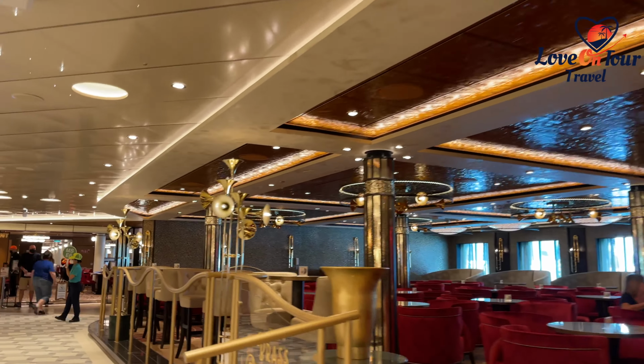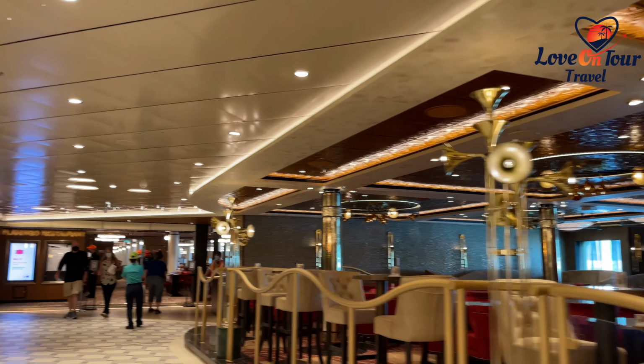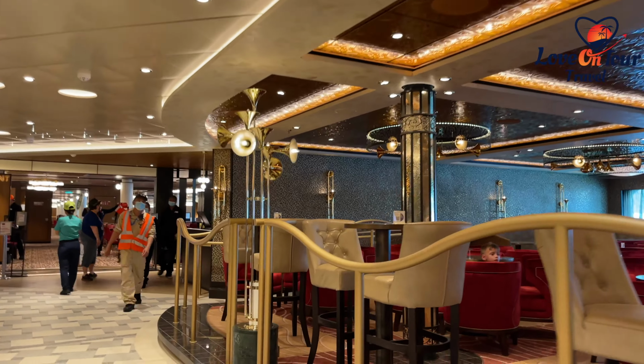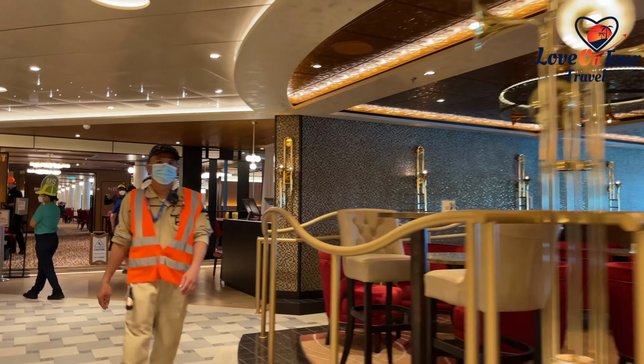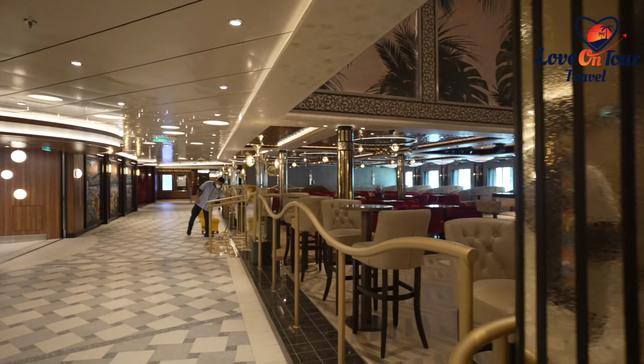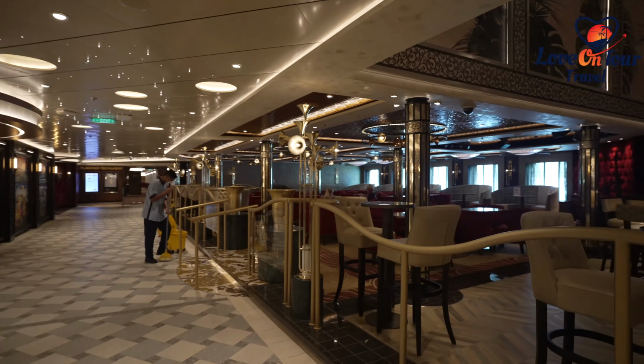Just check out the lights at the Brass Magnolia. Even the lights were set up like horns. I mean, it was really, really cool. Look at the detail in the ceiling. Very well thought out space, and it felt special.